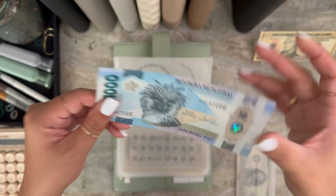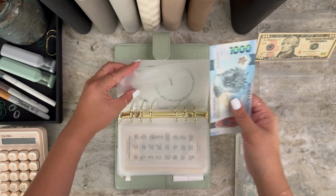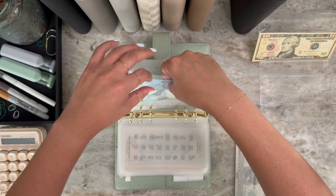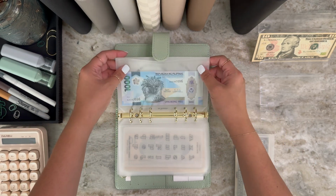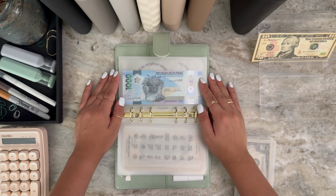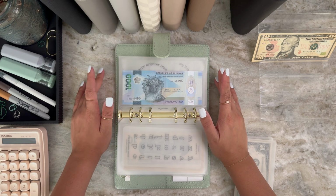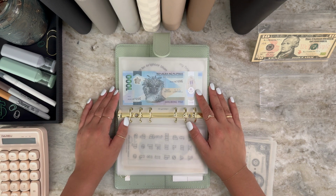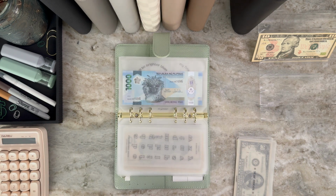But yeah, so I'm gonna go ahead and keep this here. I already put it into my envelopes because I did not want to get it ruined. But yeah, so that was a kind of cool, we call it pasalubong. Pasalubong is kind of like what you bring home, and that's what she brought back for me. So thank you, Mom, for adding to my collection.